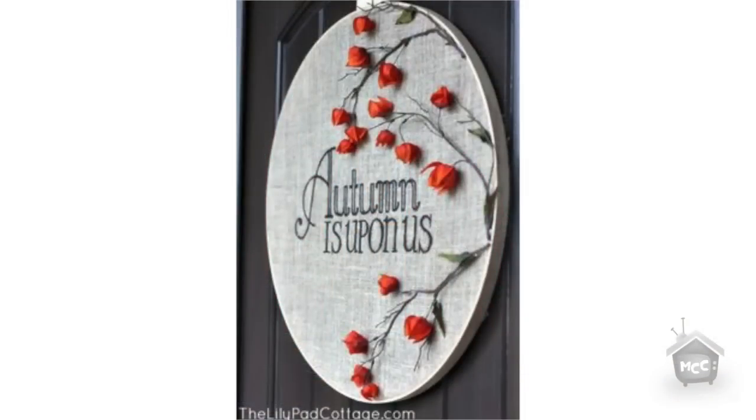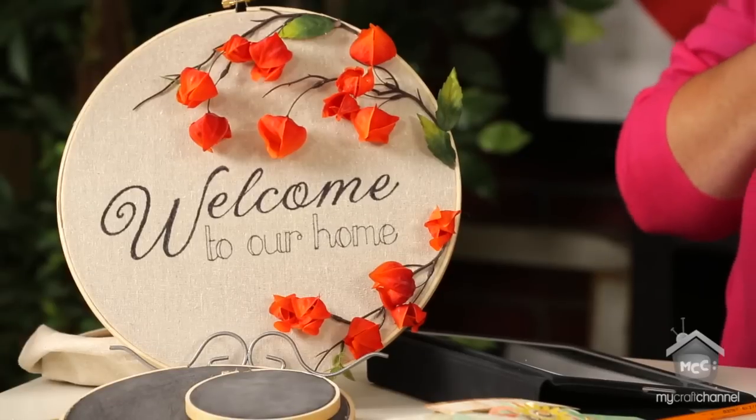So as you can see in the pin, it says autumn is upon us, but I wanted something that would last a little bit longer than autumn. So I recreated it. I even found the exact same flowers. I was so excited. And I recreated it to say, welcome to our home. And I fell in love with this.